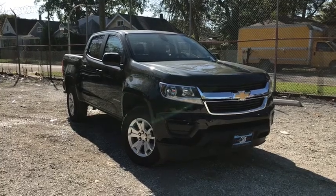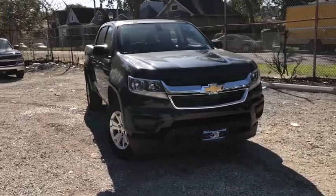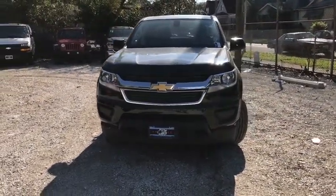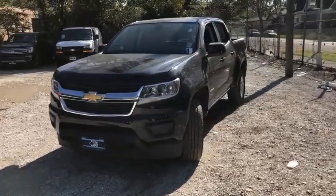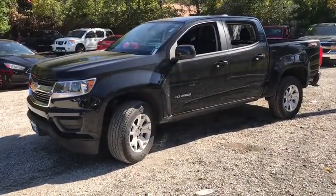Stop by and take a look at the 2019 Chevrolet Colorado. Great hauling capability, powerful, rugged, and a great Chevy price, Colorado is it. This vehicle has less than 35,000 miles. Here are some of this vehicle's great options.